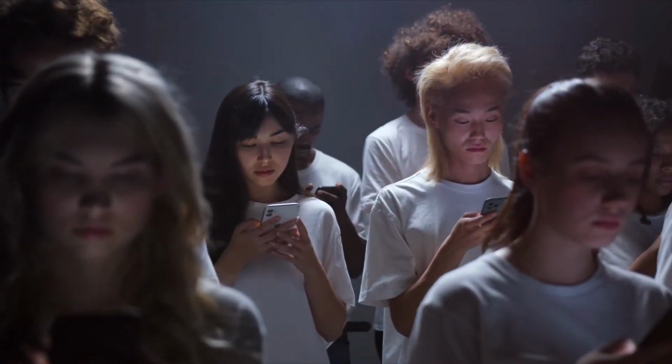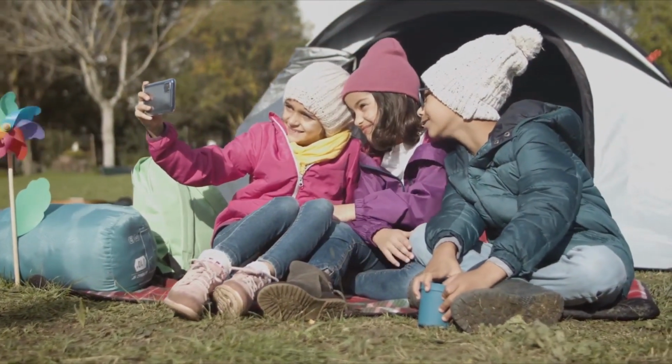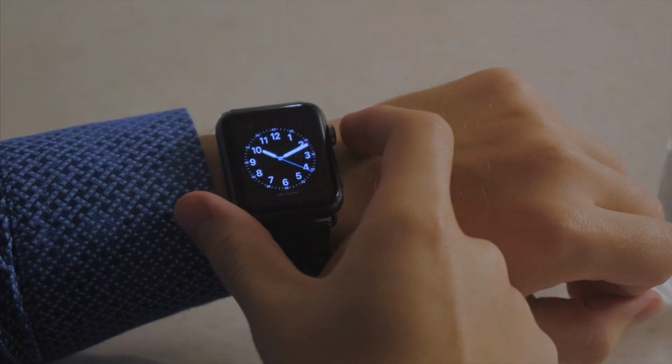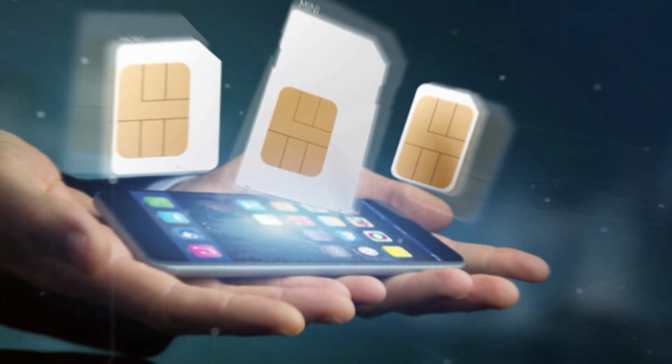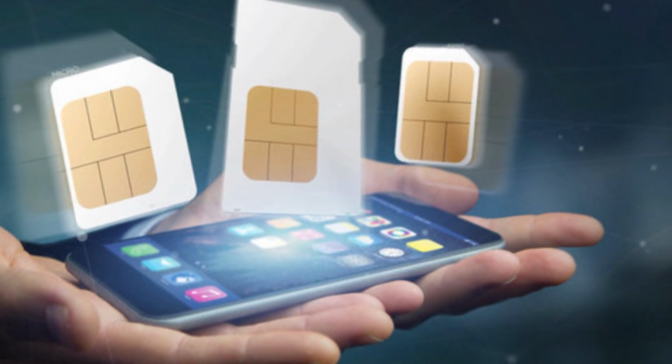In fact, there are over 7 billion SIM cards in use worldwide. That's almost one for every person on the planet. Nearly one for everybody, every baby, every grandpa, every cousin Vinny. And they're not just for phones, they're in tablets, smartwatches, and even some laptops. So next time you look at your SIM card, remember, it's not just a tiny piece of plastic, it's literally your ticket to staying connected.